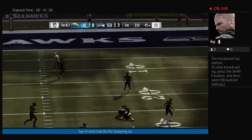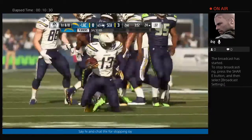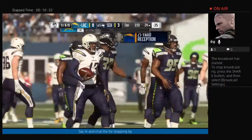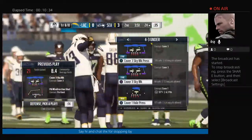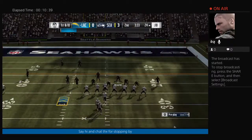Across the formation, he's got a man. That's Allen. And he goes down, but not before getting this inside the 25. And a nice gain of 21 yards. A nice little completion there by Phillip Rivers.